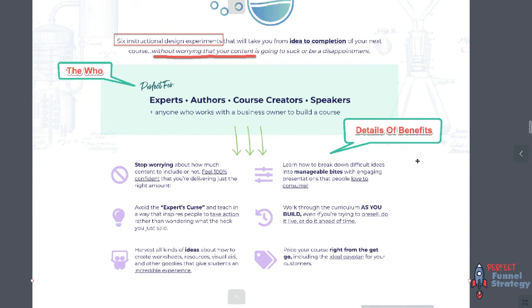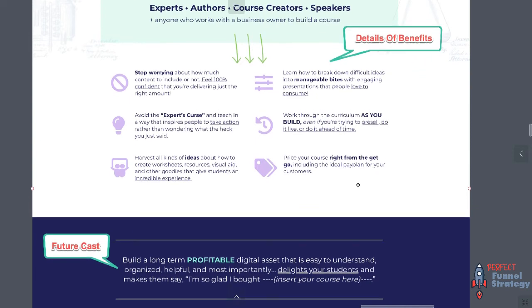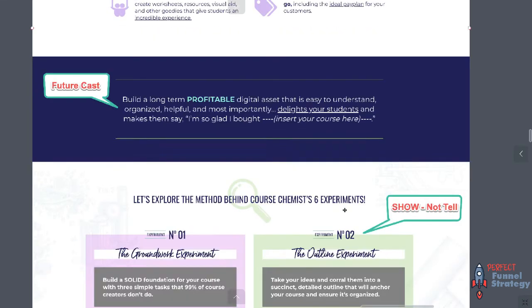And once you have been convinced that this is the unique solution that is going to work, then they are going to go into the details of the benefits: stop worrying, avoid the expert curse, harvest all your ideas, break them down in manageable bites, work through your curriculum as you build, and price your course right from the get-go. And here they have future casting or future pacing in there, which is another point in our 21-point checklist. So if you're doing all this, then all your students are going to say, I'm so glad I bought, insert your course here. Again, show, not tell.